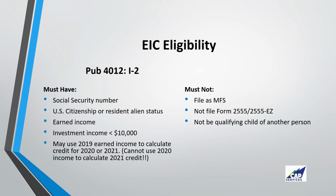There are temporary earned income tax credit benefits for 2021 only. All workers claiming the Earned Income Tax Credit must have a Social Security number that is valid for employment and issued before the due date of the return, including extensions. They must generally be a U.S. citizen or a resident alien for the entire year. They must have earned income, and they must meet the investment income limitation, which is $10,000 or less for 2021. This is an increased amount for this year.